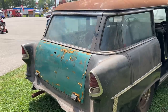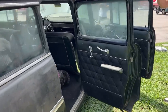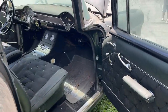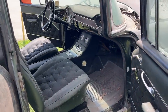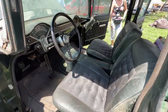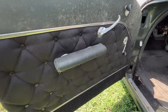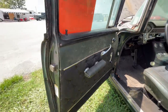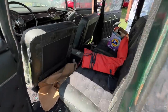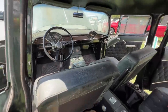If you look at the interior, that's what's really cool to me, is the interior is also from the same generation as that 409 engine. You can see it's got vintage bucket seats, like out of a '62 or '63 Impala. It's got custom upholstery on the door panels. You can see those buttons and the diamond stitching. I mean, this was a pretty nice car back in the day. You can see it's got a custom console that goes all the way to the back seat. There's a lot of cool details here that just need to be cleaned up.